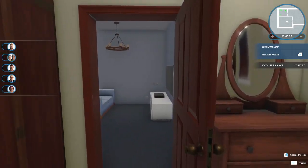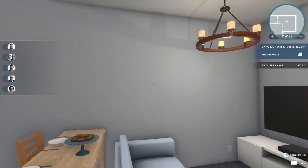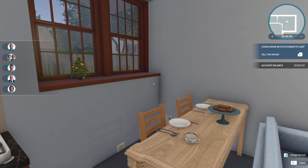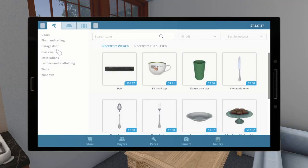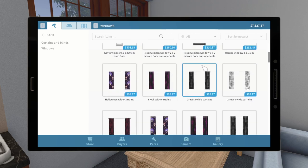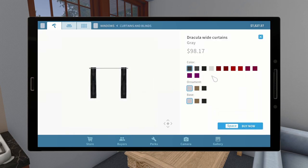Okay, we got window coverings there. We need to get some kind of window coverings for these windows for when people are watching TV in the living room. Let's take a look at windows. And this is the window coverings. We could do some kind of curtains over the ones in the dining room. Well, they got to be kind of a darker color.